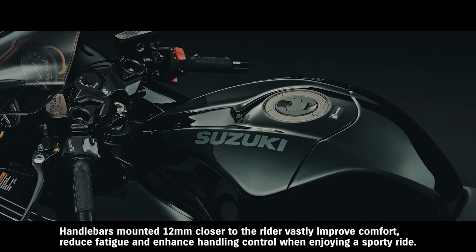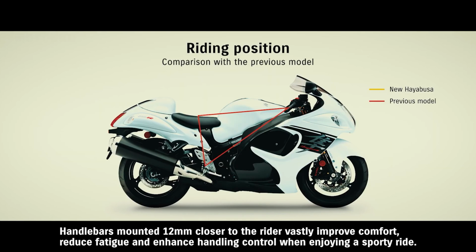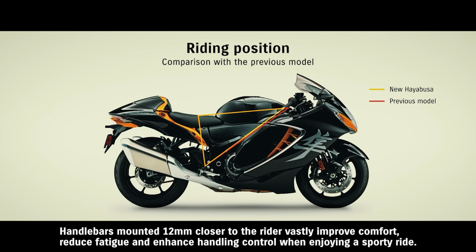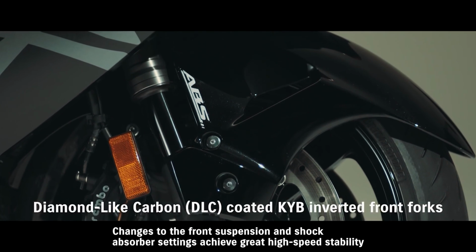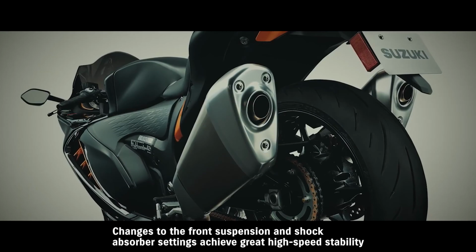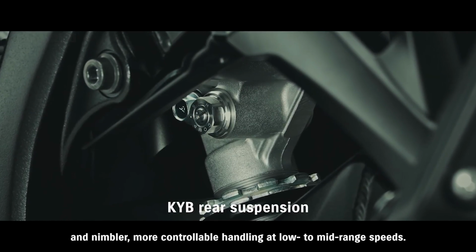Handlebars mounted 12 mm closer to the rider vastly improve comfort, reduce fatigue, and enhance handling control when enjoying a sporty ride. Changes to the front suspension and shock absorber settings achieve great high-speed stability and nimbler, more controllable handling at low to mid-range speeds.